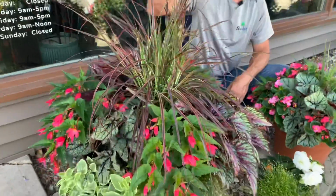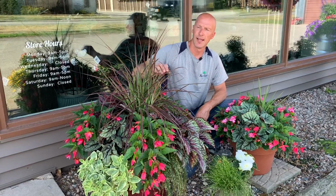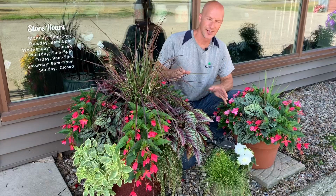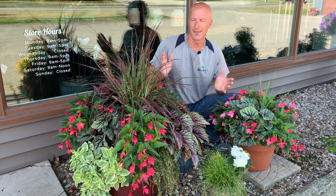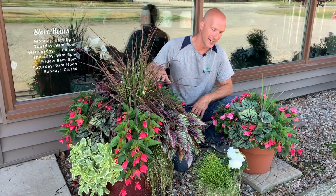And this tall portion here, this is a fireworks grass. And usually the grasses, it doesn't really matter. They do well usually in the sun, but we use them in the shade, and they don't fuss at all. So we do use those in our shade loving containers.